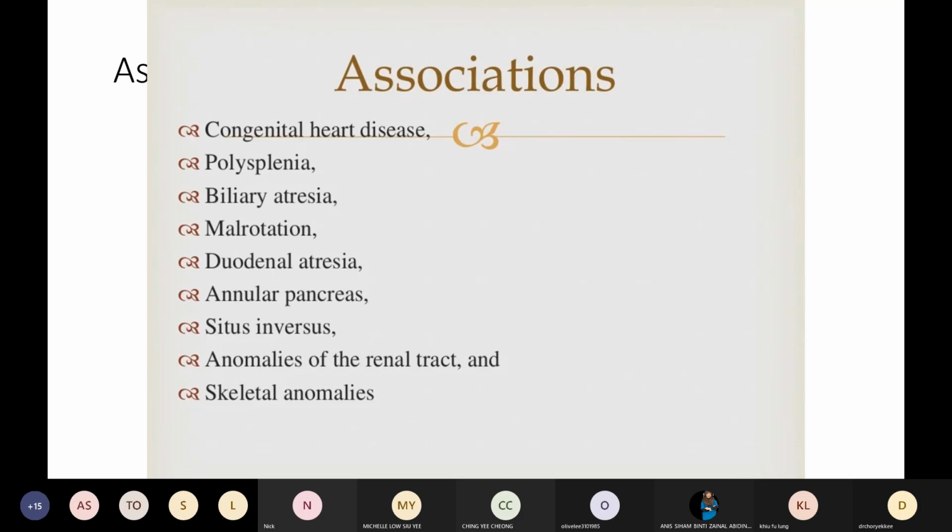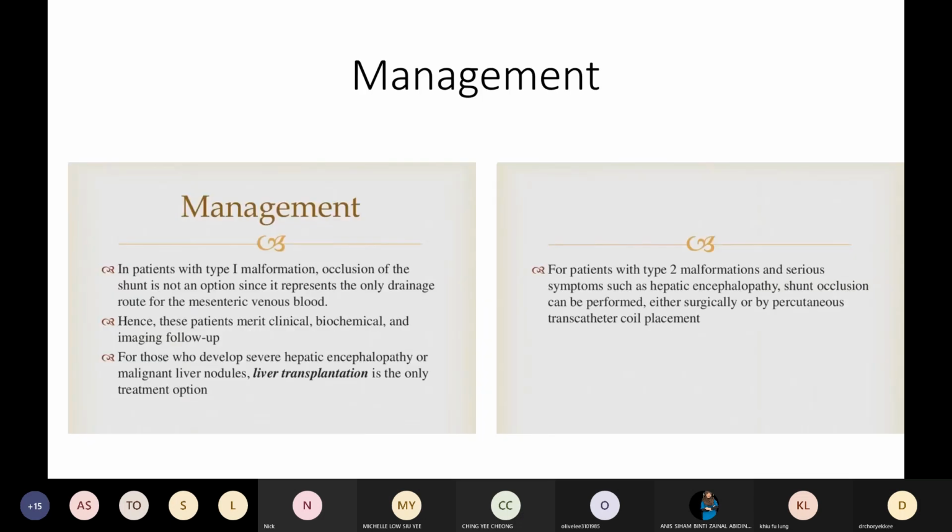Okay, the next slide. So the management of this Abernethy malformation is very straightforward, yet quite difficult and challenging. For type 1 malformation, the management ultimately will be liver transplantation with portal vein reconstruction.